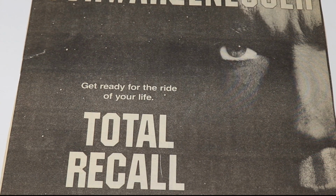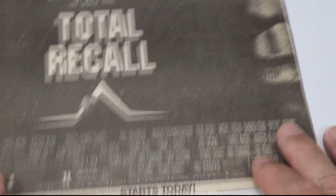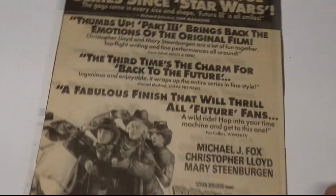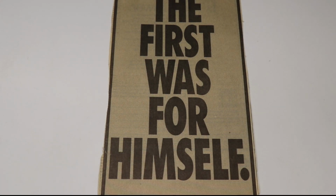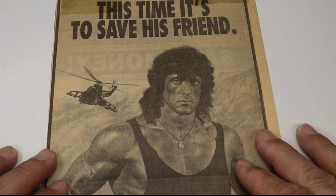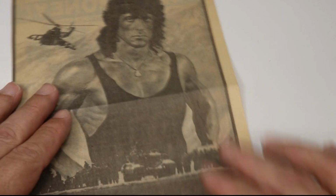Here you go. Schwarzenegger, Total Recall. Pretty cool poster. Again, I was so excited to go see this. Starts today, it says. Paul Verhoeven film. Another one from Back to the Future 3. The most delightful series since Star Wars. The first was for himself. The second was for his country. This time, it's to save his friend. Rambo 3, May 25th. A phenomenon continues.